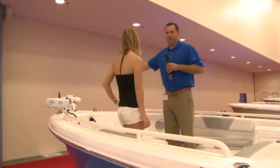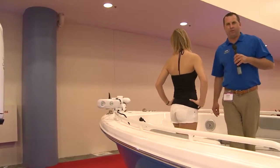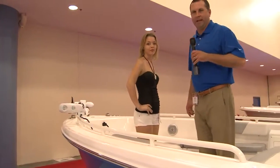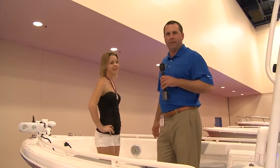Further forward is another fishing feature, which is the Minn Kota Riptide RT80, which is removable, so it can be taken off for a day of fun or a day in the blue water or used for a day in the backcountry.